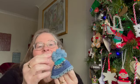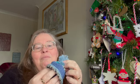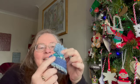I found this little hat I made years ago. I made a sock snowman, and I had to make it wide to go over the snowman's head, but the snowman needs to be replaced now. I think I'm going to be throwing it away this year. So I decided to put the little hat on the tree.